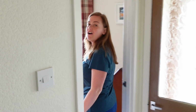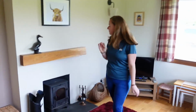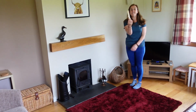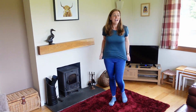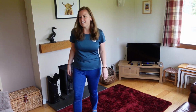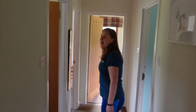We have got a really lovely cosy living room. It wasn't quite cold enough, but that is actually a proper wood burning fire. Our Airbnb host has given us some wood sticks, and that probably would have been really nice if we'd been here, say, in the winter with the snow all outside. But a lovely cozy living room.